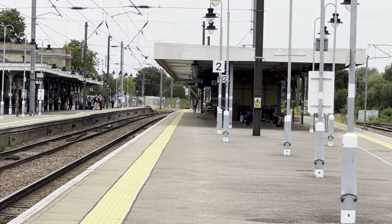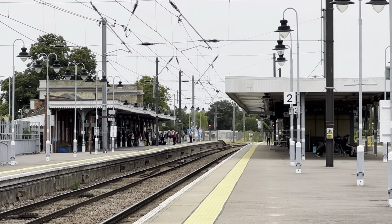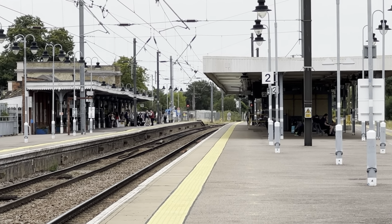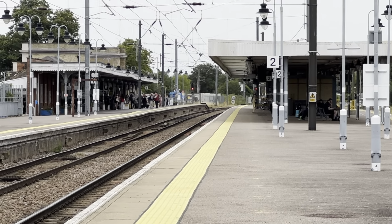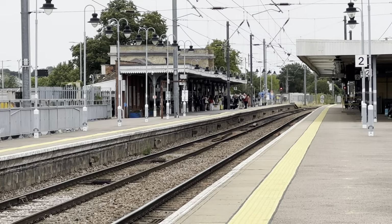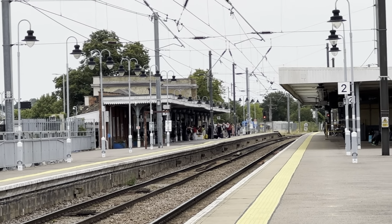I think its next stop for that service is Attenborough, but I'm not sure on that one. I know it goes Ely, March and Thetford, that's all I can remember, but I'm pretty confident it is Attenborough, but could be wrong. But there she goes, proceeding onwards to Norwich.